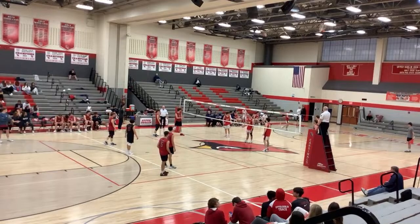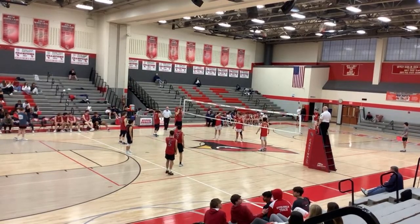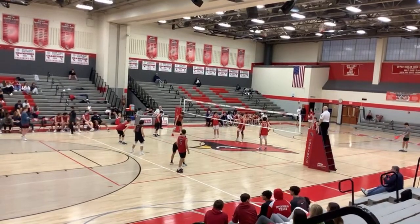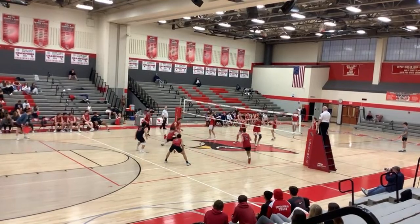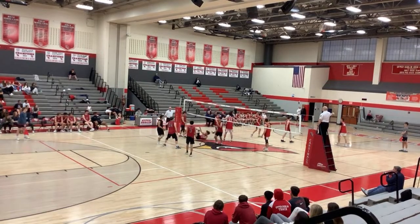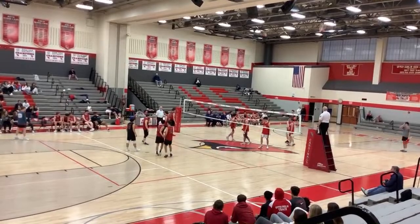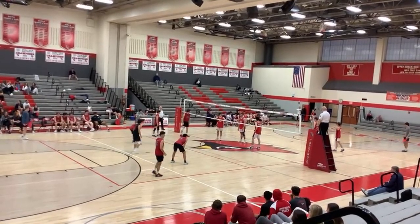Number 34, their middle, is up to serve. They don't have a middle right now, so let's see how their defense is going to do without a libero. Topspin. Oh, really short serve. Oh, great pickup. Oh, wow, what a great serve. Topspin short serves, always tricky to get.